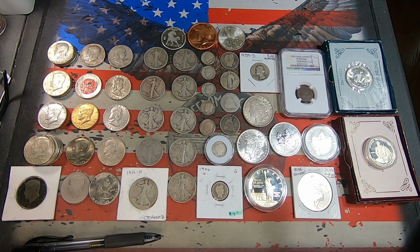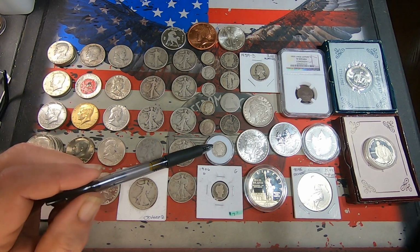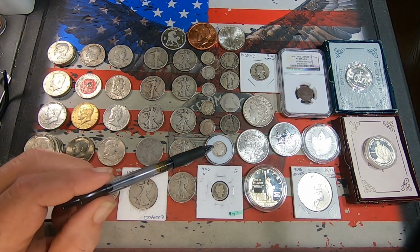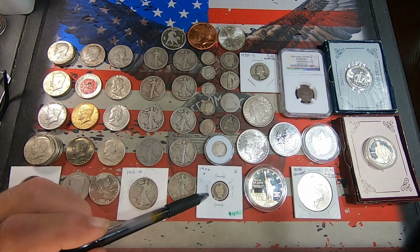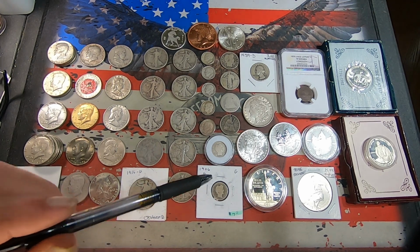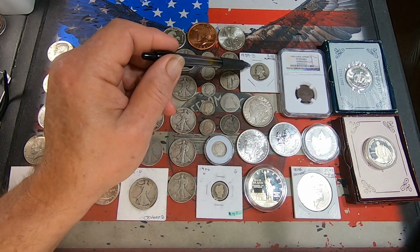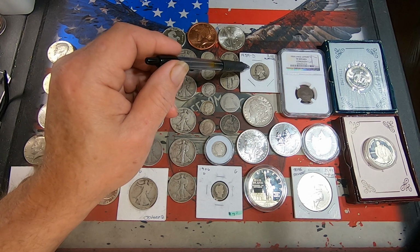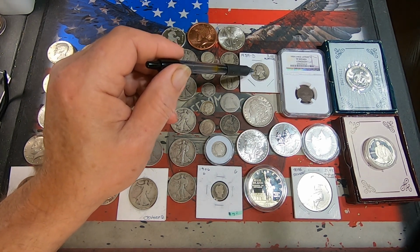We got Barber dimes. Again, I believe this was part of constitutional races that I won. We got a 1905 New Orleans and a 1906 Denver. Got one Washington quarter. This was an auction item, I'm pretty sure. And it's a 39 Denver. Fairly low mintage. A little better date.